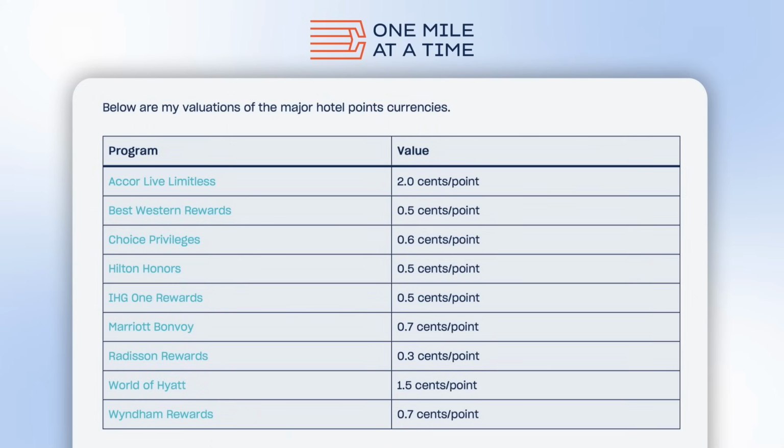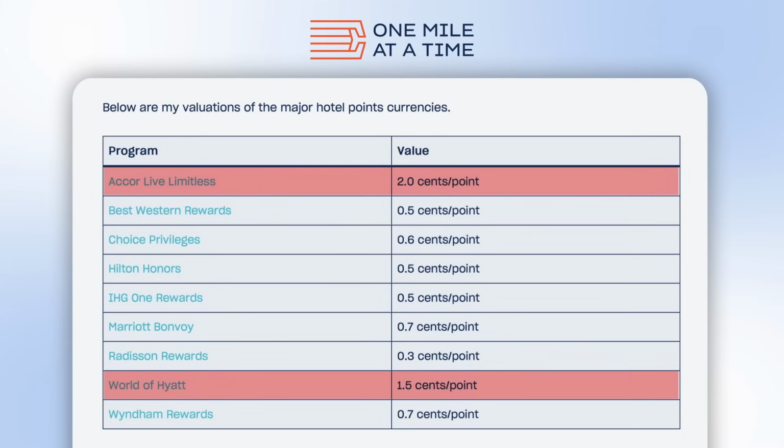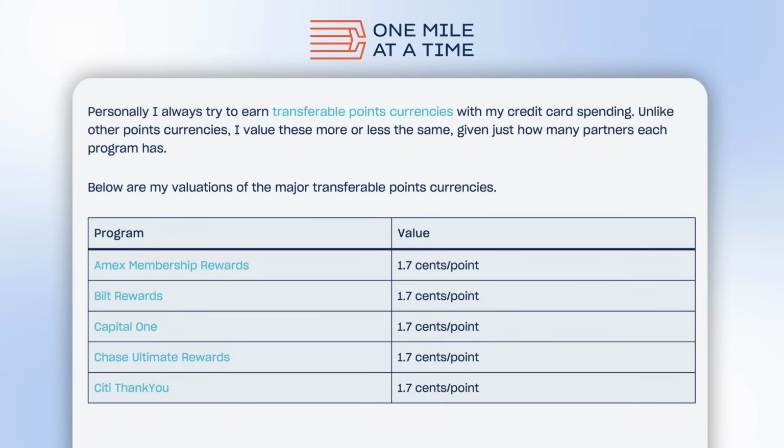Taking a glance over at the hotel programs, other than Accor Live Limitless and the World of Hyatt program, which are the two outliers for the most valuable hotel point currencies, all of the others are sub 1 cent per point. And finishing off here with the bank-specific programs that are not tied to any specific travel program, all of these average around 1.7 cents per point. What does that tell you?